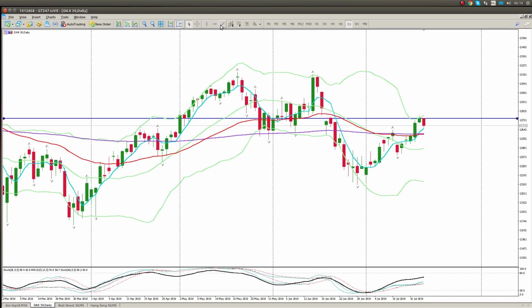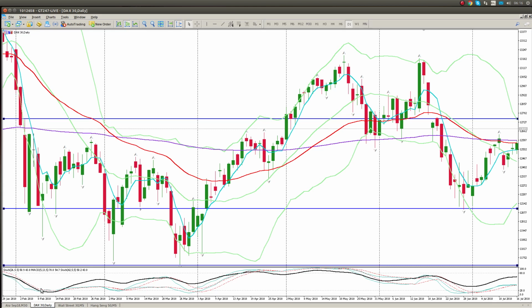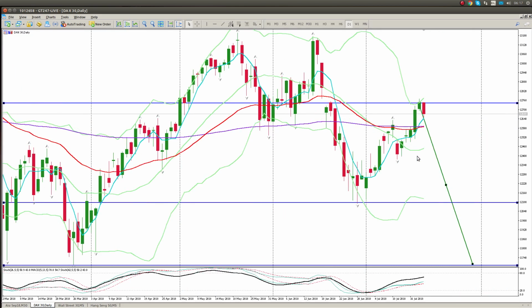Now, the level that we need to watch for would be a break below 12100. Because if we do get a break below 12100, we are looking at a potential target of these lows here. And you can see how nicely that lines up, and I don't particularly believe in coincidences. So call it 11700, which is the previous low, is very much on the cards at the moment. So it hinges on what happens today.